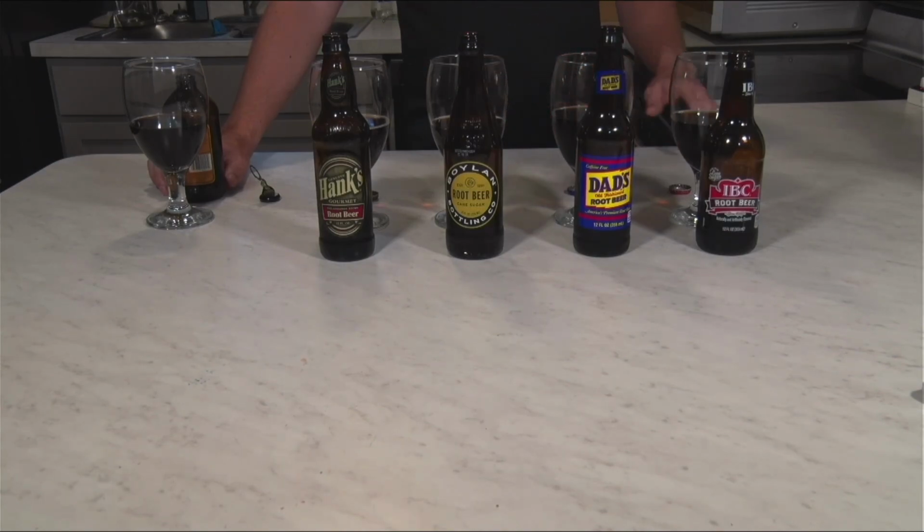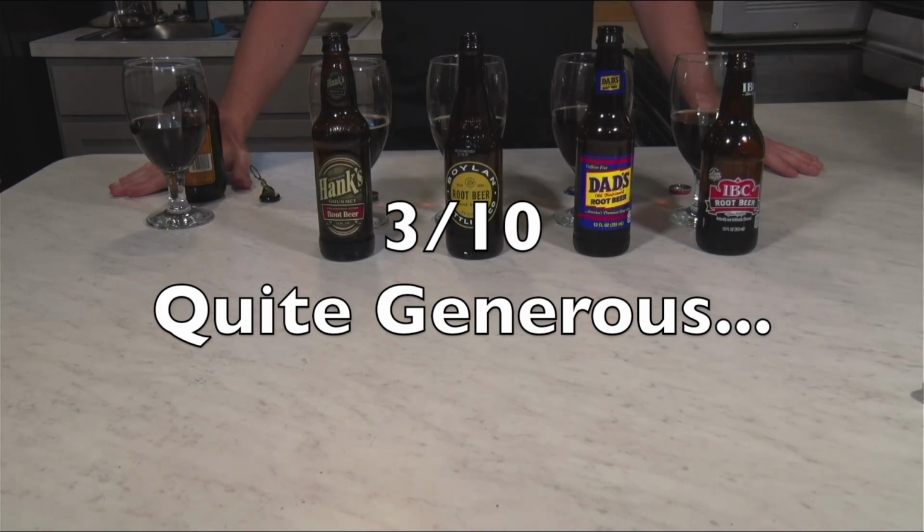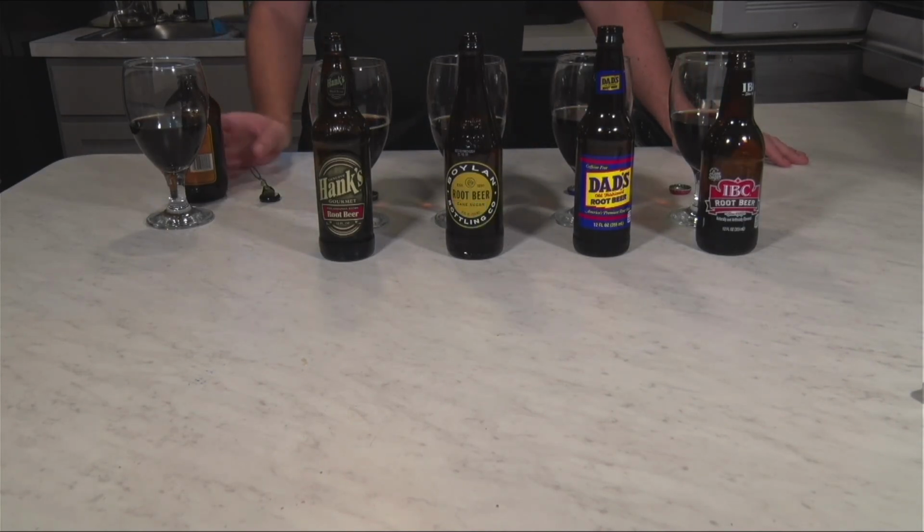I'm going to give the Bundaberg a 3 out of 10. So 3 out of 10 for the Bundaberg. I'm sorry, if the flavor was good, I would recommend it. It was really cool with the opening. I like that experience, but no good.